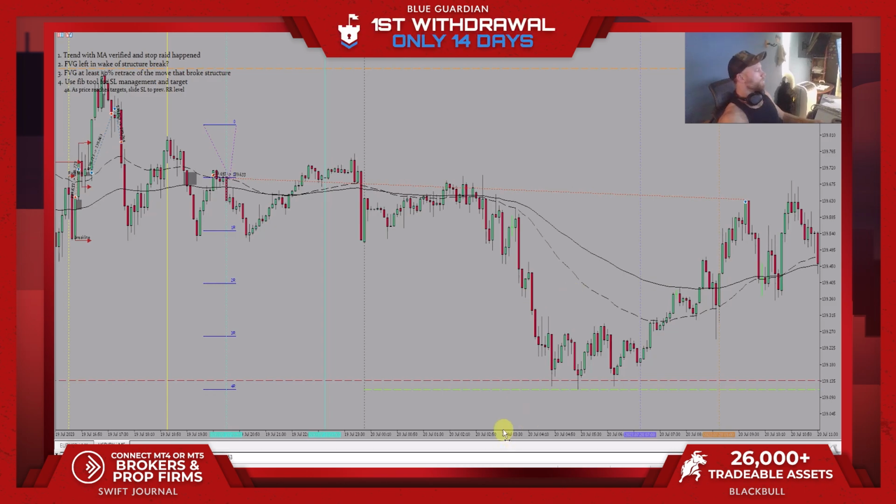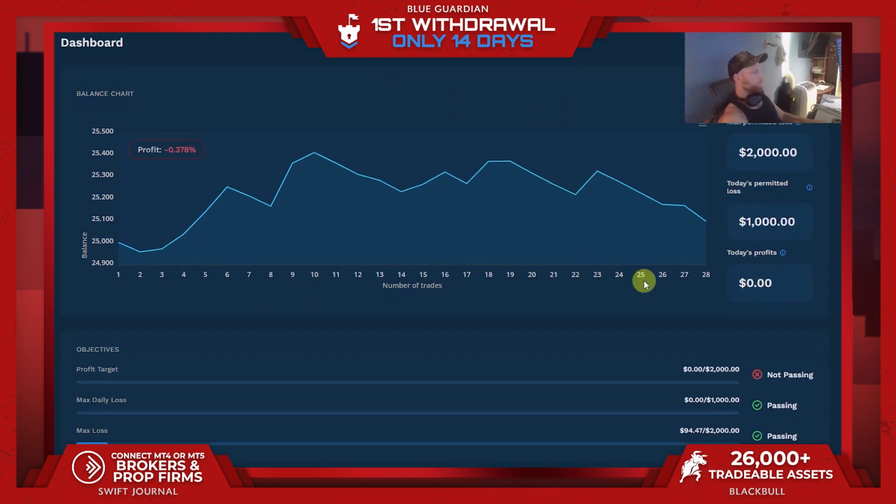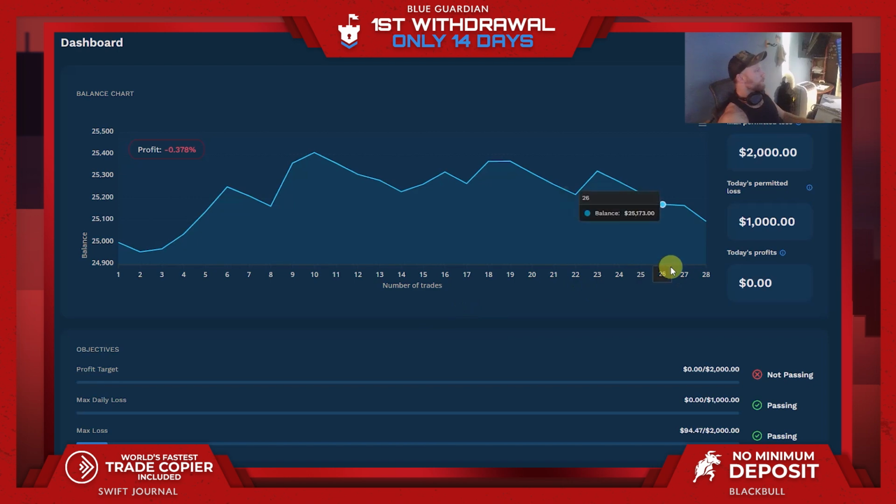So that leads me to my dashboard here. I have dipped under the starting account balance by 94.47. So I'm not super concerned about it, but I am certainly bummed. I have been fighting all sorts of emotional feelings, like I'm a failure, like I need to change my strategy, all these kind of typical things.